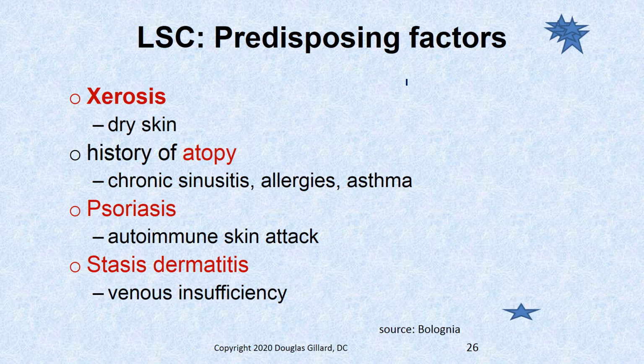Predisposing factors. So this is the big one I put in bold, xerosis. What is xerosis? Oh, it says right there what it is. It's dry skin. Everybody gets dry skin when you get older. If you have dry skin at your age, you're going to definitely have dry skin when you get older, and you might have trouble with some rashes and dermatitises and such, eczemas.